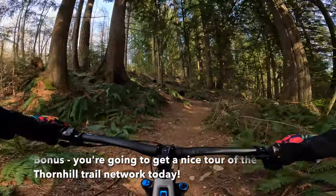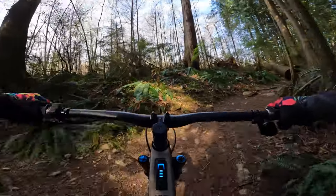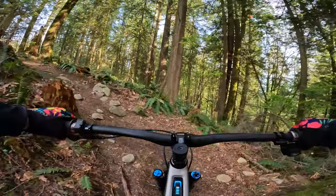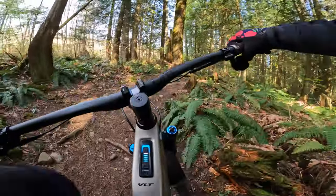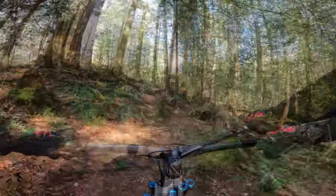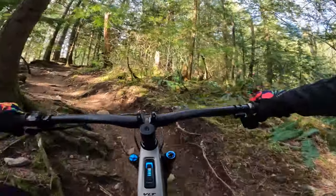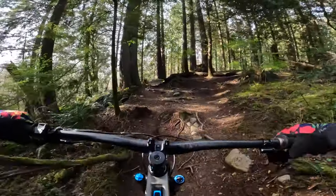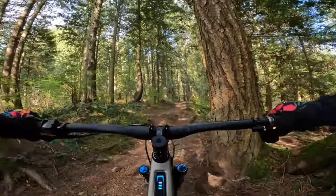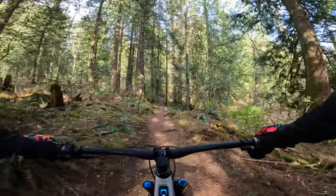The trails around Thornhill, lots of good climbing trails, nothing too techy, definitely a little bit of punchy stuff like this, mixed in with lots of flow. This bike handles it no problem. Another little punchy climb section. Such good dirt today after a bit of rain, lots of grip. It's perfect.